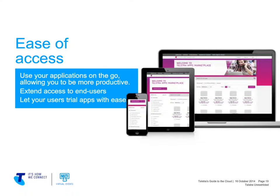So on the screenshot, you'll see there's a couple of pictures, from an iPhone to a tablet to a laptop. So really letting you access this from anywhere.